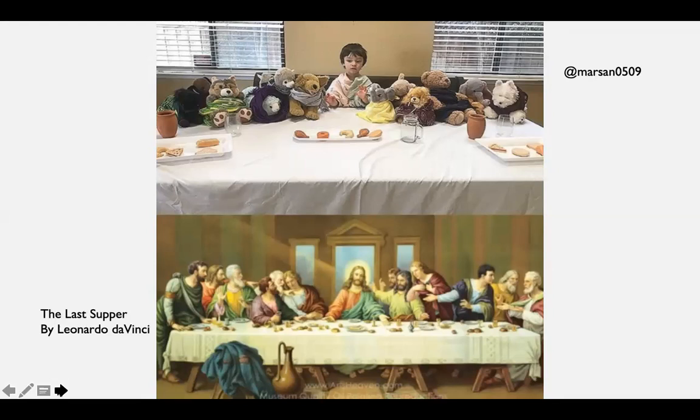So this little boy, likely with the help of his parents, accomplished this really successfully and very humorously by using all of his stuffed animals for the other people at the table. So we see the little boy, maybe 5 years old, in the place of Jesus at the center of the table. We see he's got his fake foods, his fake croissant and donut and pie, maybe even fried chicken, meant to serve as the food for the day.